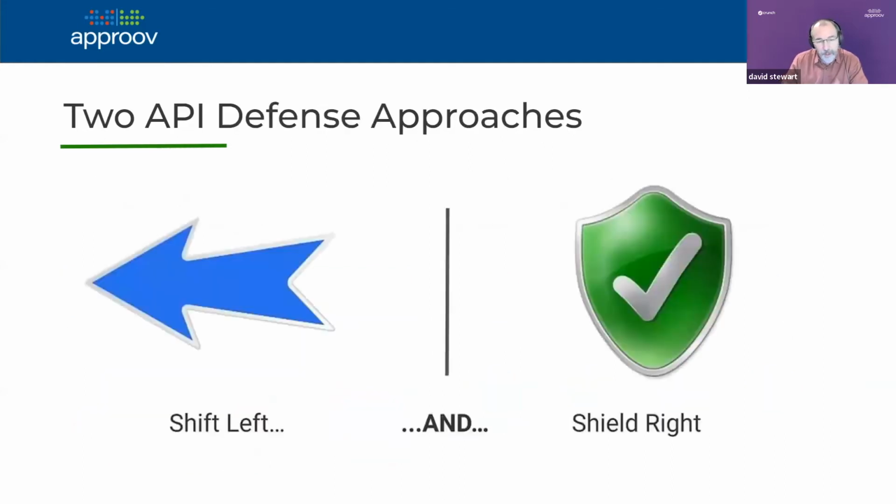Another way of saying what we've just been talking about is the whole shift left and shield right argument. Shift left is, of course, the idea of building in secure by design, getting it early on in the design cycle and making sure that the APIs are clean when they come out, which is obviously an excellent thing to do. But you do also have to shield right when you're in production, when you've deployed. You do have to build a shield around your API and your mobile app in order to make sure that people aren't able to abuse it in the kinds of ways that we've been talking about. So I think that's the first thing I wanted to cover.